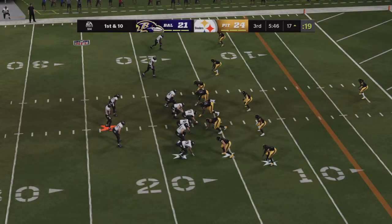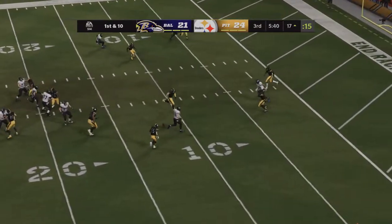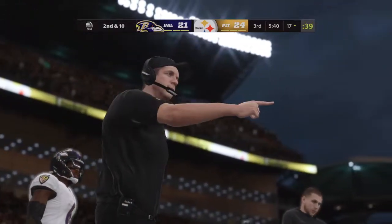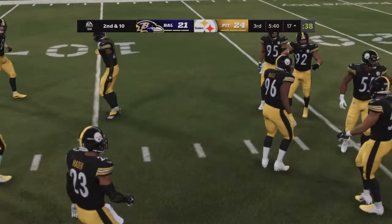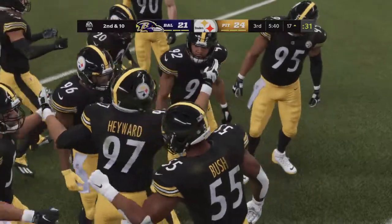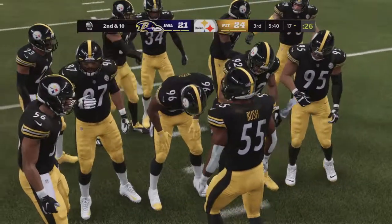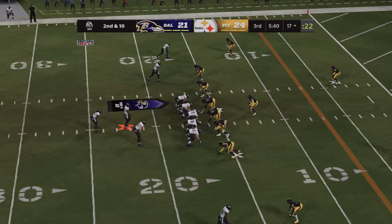So from the 17 now, here's a first and 10. Inside the red zone here, they'll look to throw. Throwing over the middle, and it's incomplete. It looked like they had something there, but I think that he was thinking about running with the football before he actually hauled it in, and that led to a big drop. So after the incompletion on first, now second and 10.